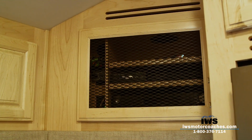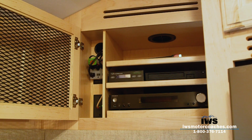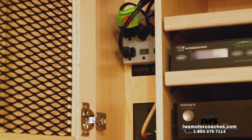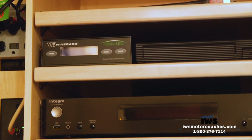Another neat thing that we've been doing is you'll notice the mesh covering. Typically a Renegade will come with glass over that, but we feel it's more important to get the heat out of that compartment. So for about 2 years now, we've been requesting Renegade to put mesh screens in front of our audio-video compartments to get the heat off the components. We really feel that it's going to help them last a lot longer.